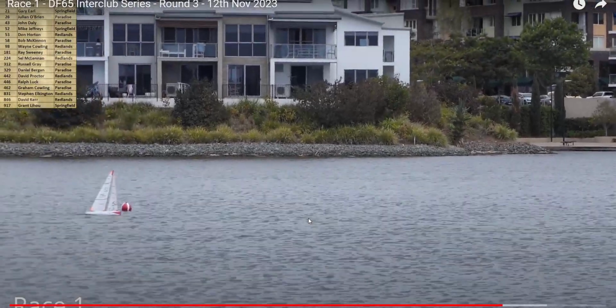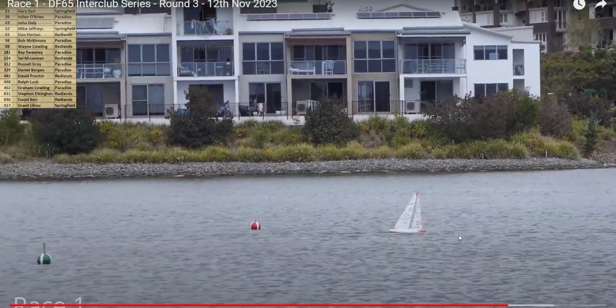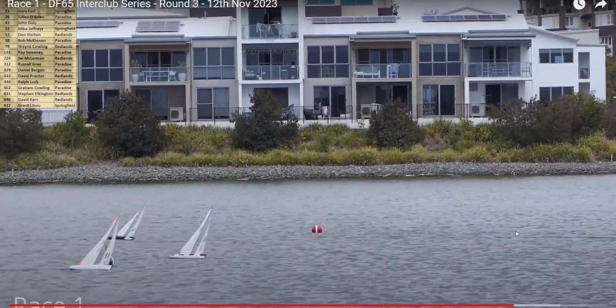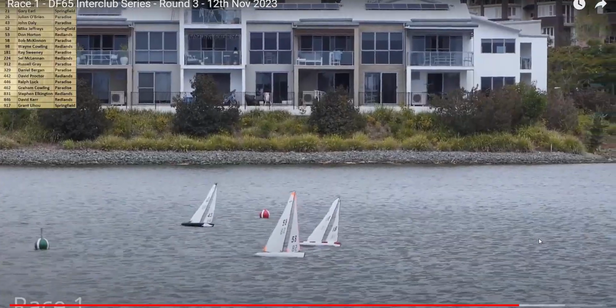Here's 329 back in view. Here's 52. You can see 52 has lost a lot of ground by choosing the wrong side of the course. So it's important to have a plan before you sail and select what side of the course to sail on.